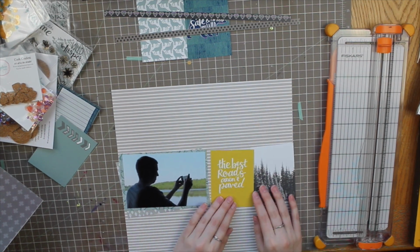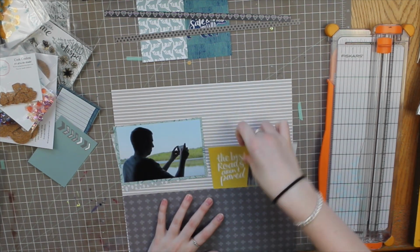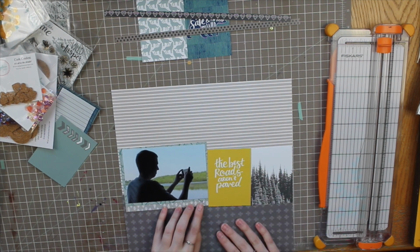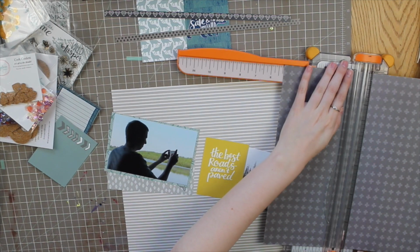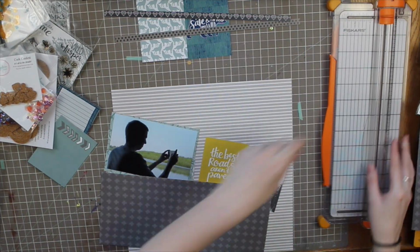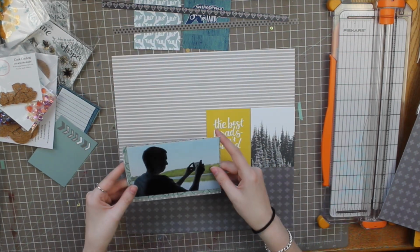So I usually like to use the card packs as layers under my photos since I have been doing less pocket pages lately. But of course these are great for pocket pages. That's what they're originally intended for, but I find the 4x6 size perfect for matting photos. And I'm going to take the dark gray pattern from the cross section and make that as my bottom base here. And I'm sorry the camera's a little bit crooked.